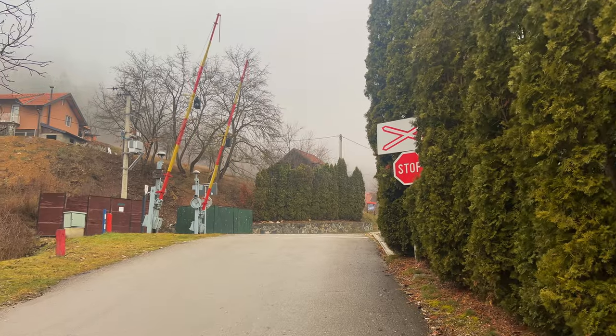Good morning from Mokra Gora here in Western Serbia. We are here for one specific reason, and that is we are going on a train. But it's not any old train, it's called the Šargan 8, and it's 99 years old, so it's a retro train, and we're going to check it out.